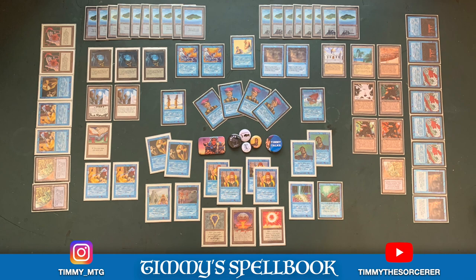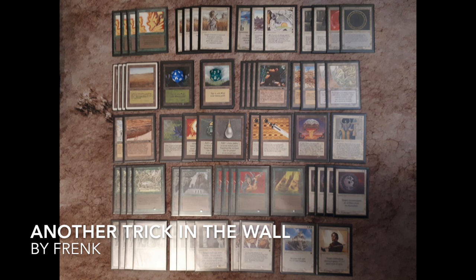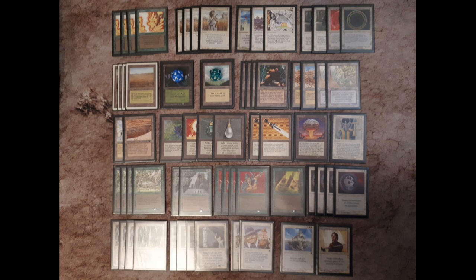Now let's take a look at the deck of my opponent, Frenk. And here we see the deck of my opponent, Frenk, and this is called Another Trick in the Wall. How cool is this deck? When Frenk made this, I think he sent me a message, or I saw him at a tournament a while back, and he told me, I saw your deck on Timmy Talks and I was just inspired to also make a white and green wall deck. So that's super cool. And he said, I wanted to see how far I could take it. How good of a wall deck could I make using that same strategy, with Animate Wall and Sword of the Ages?